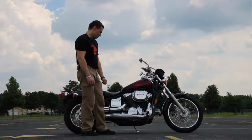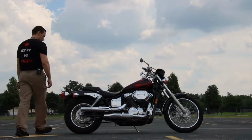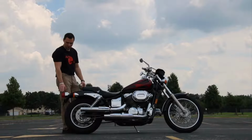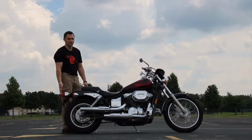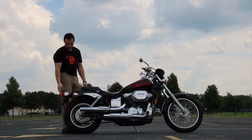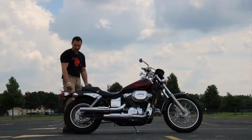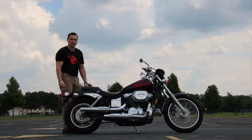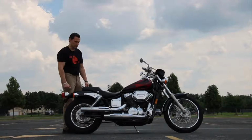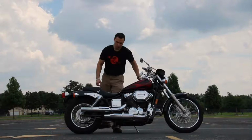A very comfortable motorcycle. As I said, it's a cruiser motorcycle. I'm not a big fan of the tail light. Some people refer to it as a lunchbox tail light, and from the side it does look like a lunchbox. I would of course change it to an LED under the fender, Ducati-style tail light.